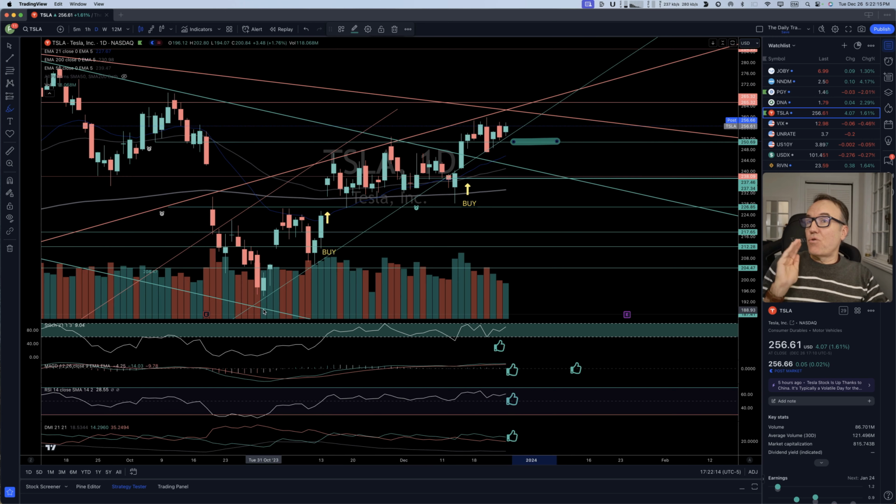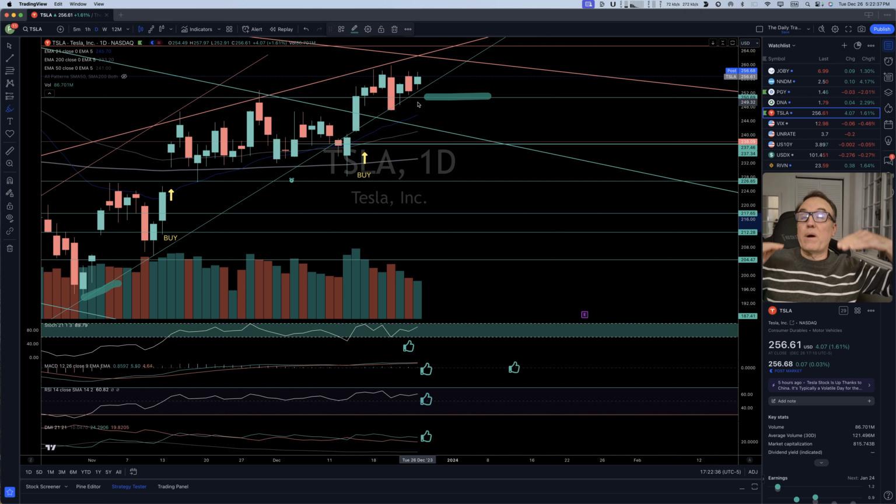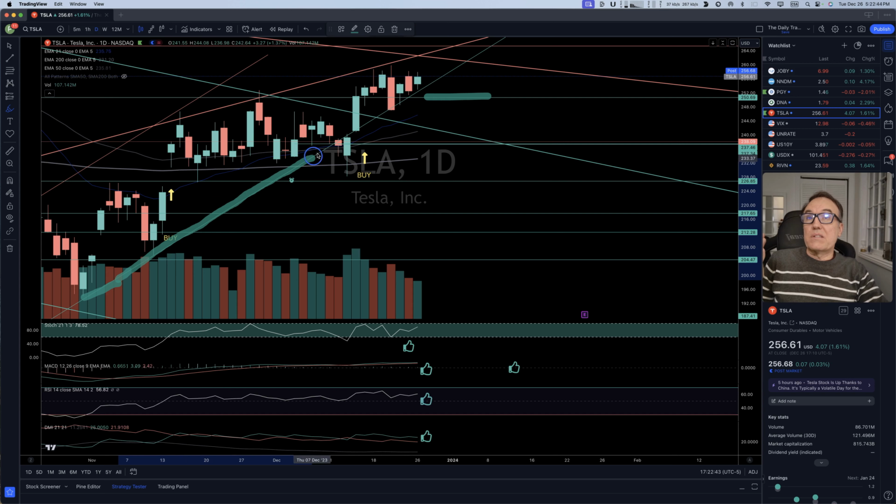And we are also right in our very small, short-term bullish channel. It started at the beginning of November. So we are still right smack above this. So we are seeing buyers willing to buy Tesla higher and higher. There's a little wave of buyers that are buying Tesla when it comes right to this line right here.